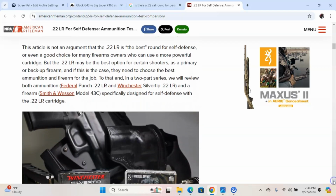Yeah, look, it's a legitimate source, but this is suspect to me. If you ask me, Duane, should I be carrying a 22 caliber handgun for personal protection against other humans? My answer is going to be absolutely not. See me in the comments. But I'm telling you, that should not be your first choice.